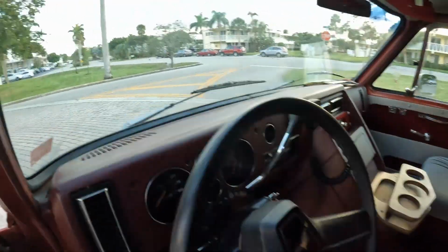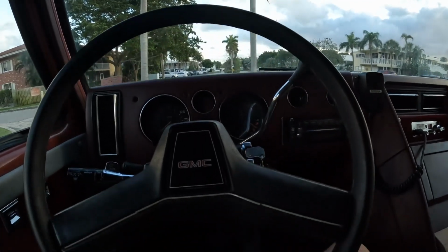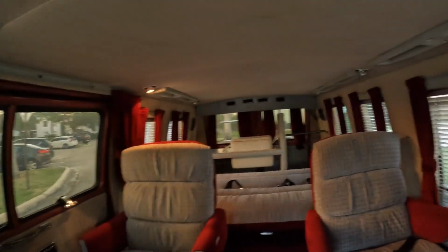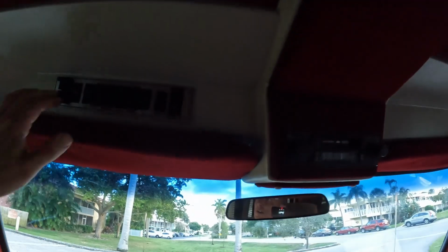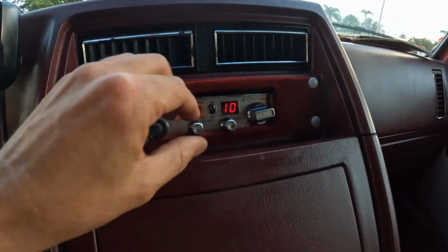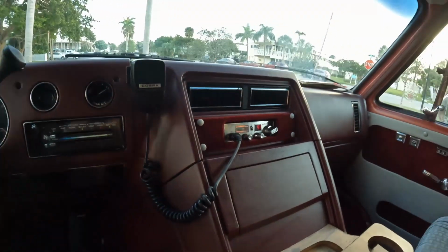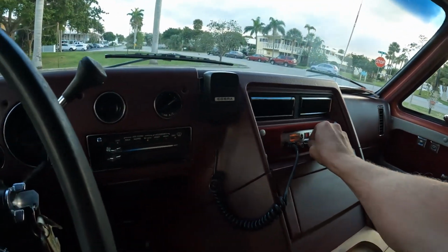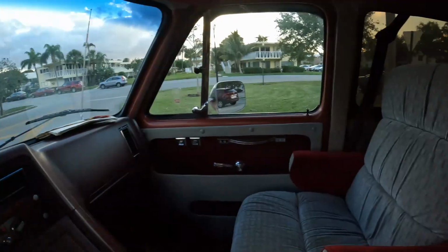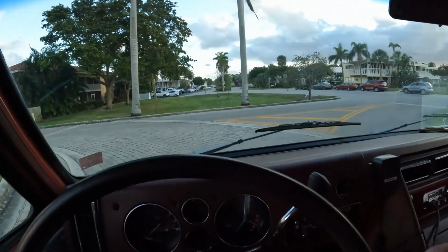All right, my favorite part of every video, starting it up. Look at that, starts right up. 95,230 miles. Rear AC, I don't know if you guys can hear it, but it's on. You got all your controls here. CB radio's on. It works. I just can't figure out how to get the squelch on right now, so I'll go ahead and operate that. AC, gotta have that on. Power windows. And go ahead and take her for a spin.